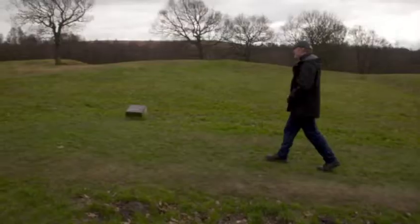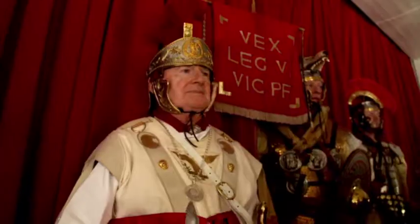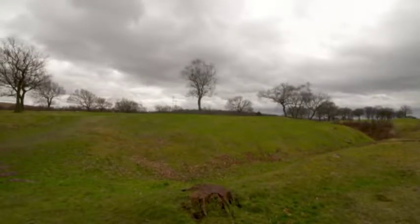We're now in the interior of the fort, and where you stayed in the fort depended very much on the hierarchy of the Roman army. So, for example, just over here would have stood the centurion's house, the commander's residence, and we even know his name. He was a man called Flavius Beto.